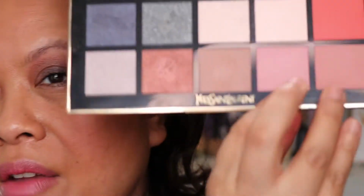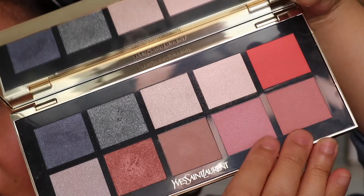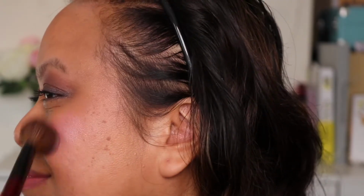There's a peachy sort of pinky colour just here and here, and I might just try and intensify the blusher. So these are the two pinky colours, and just on the cheeks, because I want to add a little bit more pink because my lips are kind of quite light. So this is kind of like the more cooler.